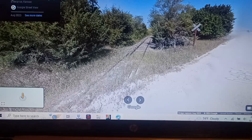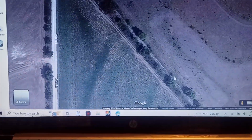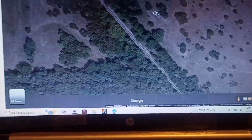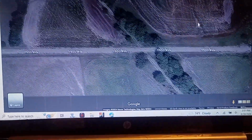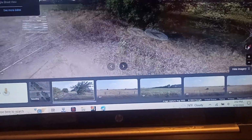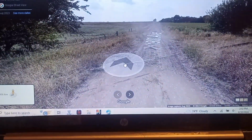This is at 1973 Oak Road, Enterprise, Kansas. So the rail line did continue on, and I know it continued on because we are still following the remains of it. It continued on until further notice. It continued on right here at 19th Avenue, and as you can see, it still continues on down here.